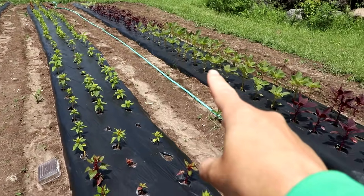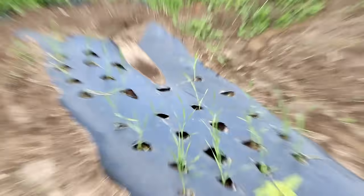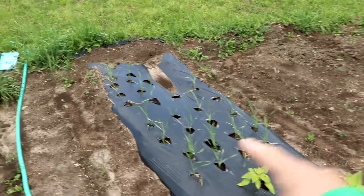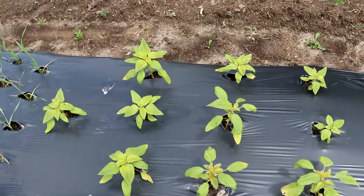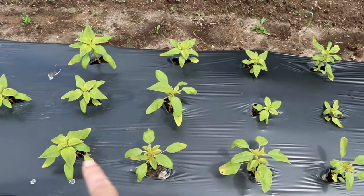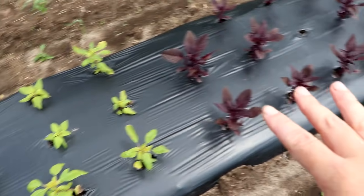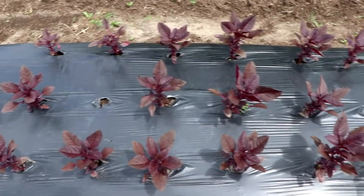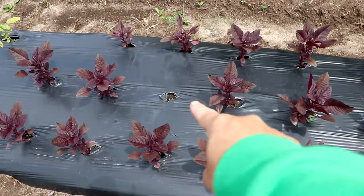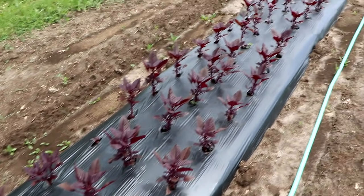Do you see that goodness? That is my amaranth. Wait, no, that's not. That's just grass. Okay, so at the very end of the amaranth row, I have grass. These I think are coral fountain. I've got hoppy red dye. Oh my God, look at this row. Just, what the heck happened there? Oh, anyway, they're just so good.